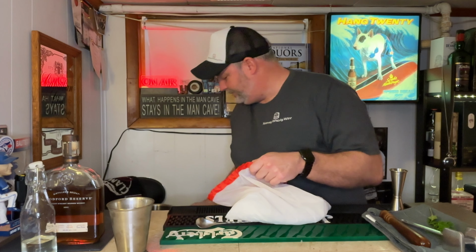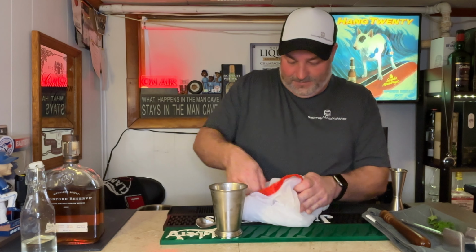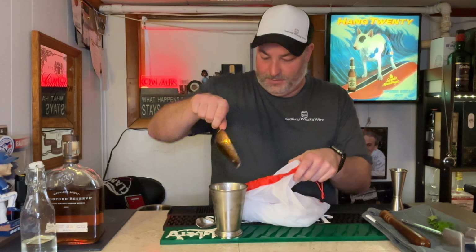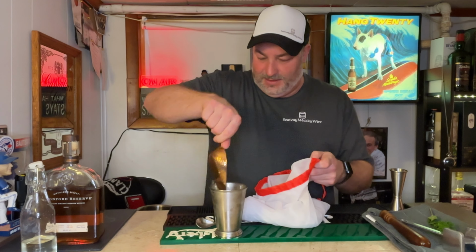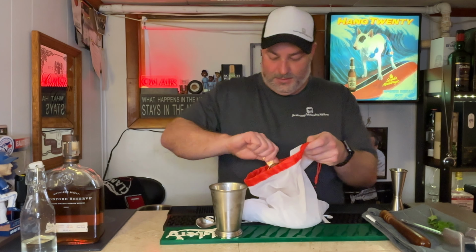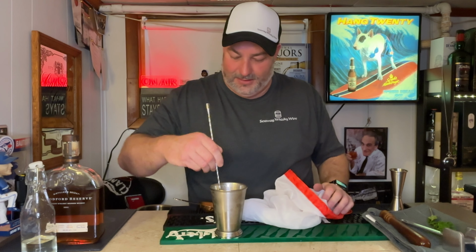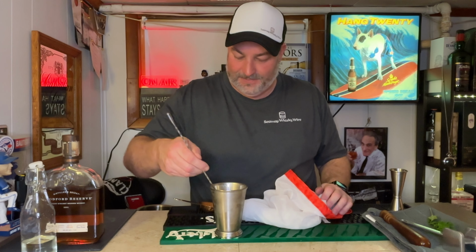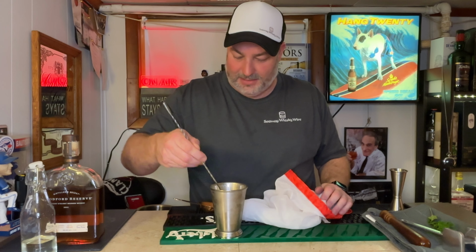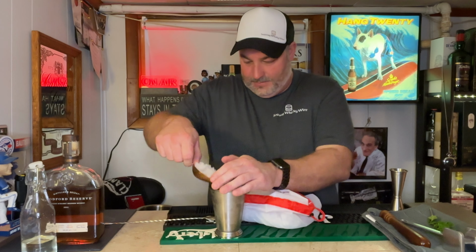So grab yourself a scoop or your hands or whatever you want, and get in there. We're just going to put some crushed ice in there. Don't fill it all the way to the top on your first go, because what we're going to do is grab your bar spoon and give that a little bit of a toss around, just to get the mint off the bottom and get everything incorporated, just like that. Then you're going to want to top it right up with crushed ice.